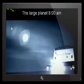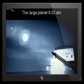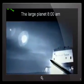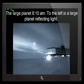You can still see the remnant of it there. That's that area there. That's the planet.